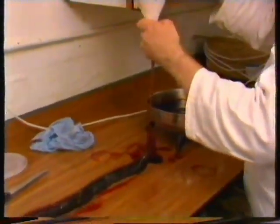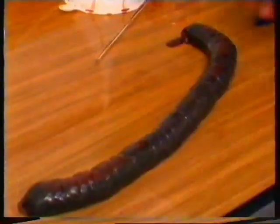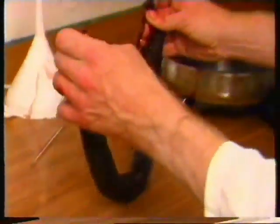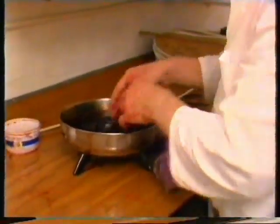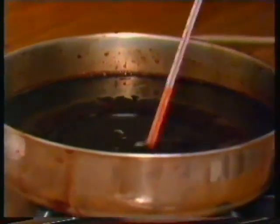And what do you feed leeches on? Well, blood, of course. This, possibly the most disgusting sequence ever filmed for Beyond 2000, shows how a blood sausage is made using bull's blood from an abattoir and a thin sausage membrane. Okay, boys, go for it. Oh, yummo.